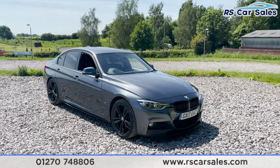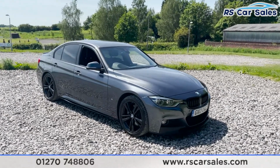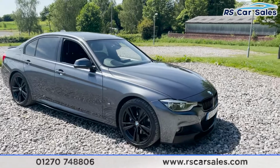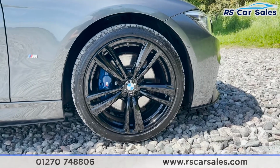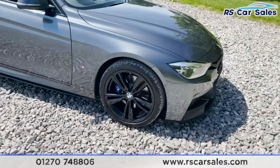Here we have a 2017 BMW 330e M Sport. The vehicle itself is finished in a mineral grey exterior paintwork, which looks absolutely fantastic. We've got four 19-inch alloy wheels, all in excellent unmarked, unscratched condition, as you can see just there, complemented by the M Sport's brakes just behind.